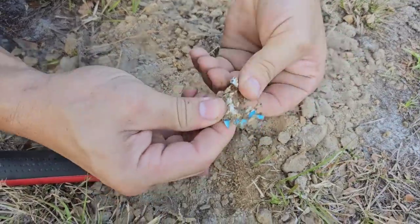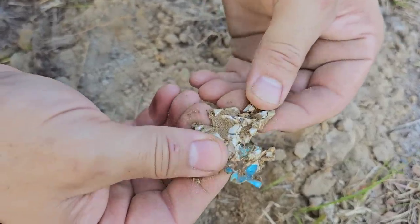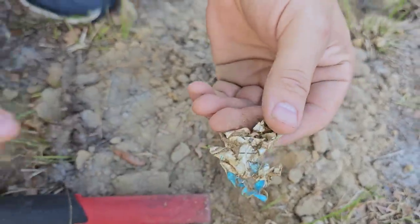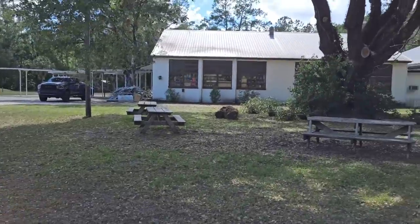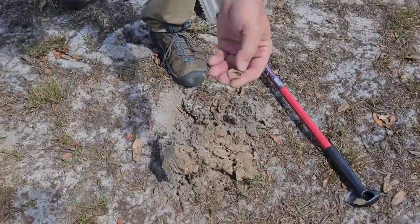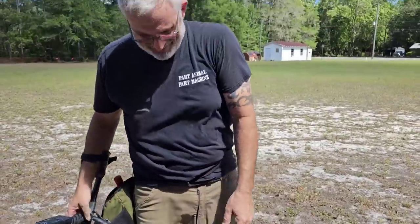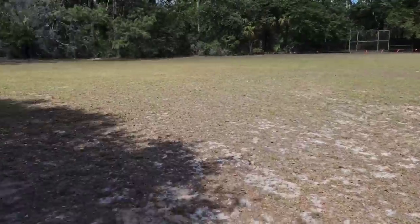But if we unfold it, maybe there's a secret message on it or something. Oh, yeah. Not finding it. Man, I thought we were on a silver dime. We're closer to the schoolhouse. There it is. We found it already. What is that? It's a vintage pull tab. We love finding vintage pull tabs.